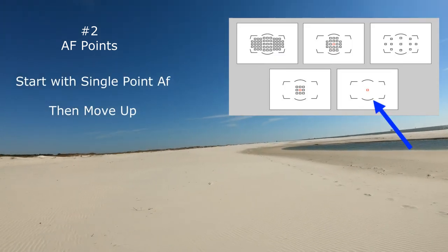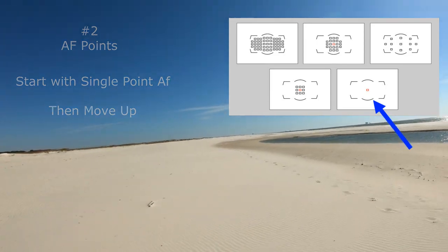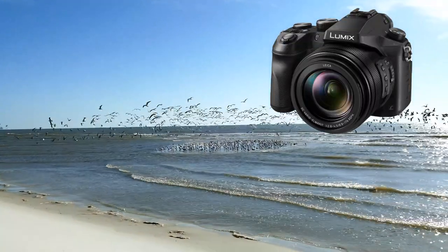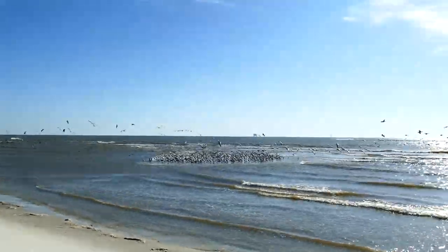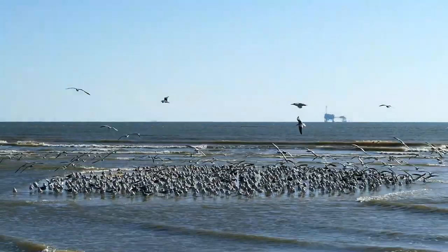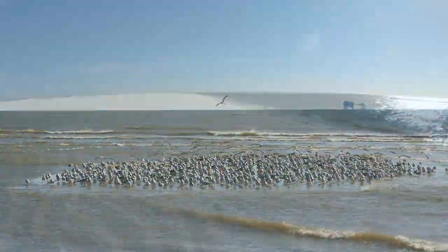I start with as few AF points as I can and then move up if I can't keep the AF sensor on my subject. When I move it up, I use 9 point or 21. Very rarely do I use 51 point.